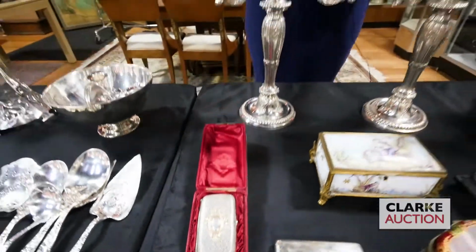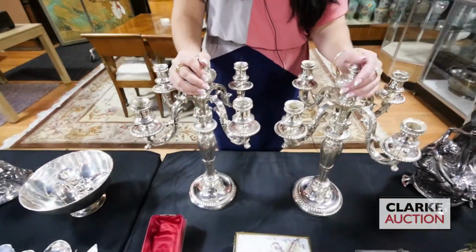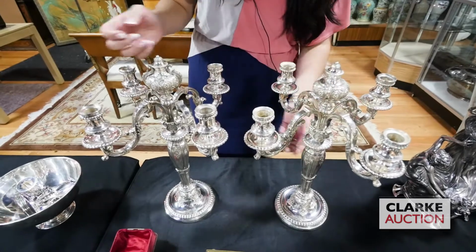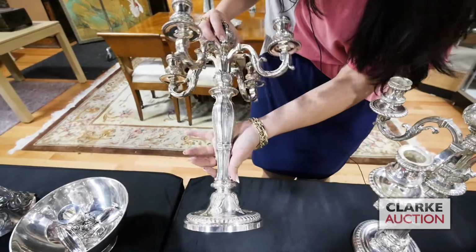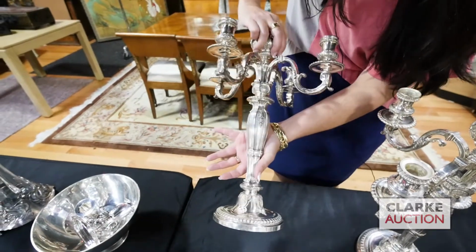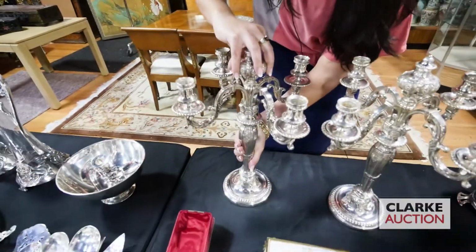A pair of Christoffel silver plate candelabra. So really beautiful, fully marked. What's really nice is this finial. Just the design to these pieces, they're really wonderful. And these two together at $800 to $1,200.